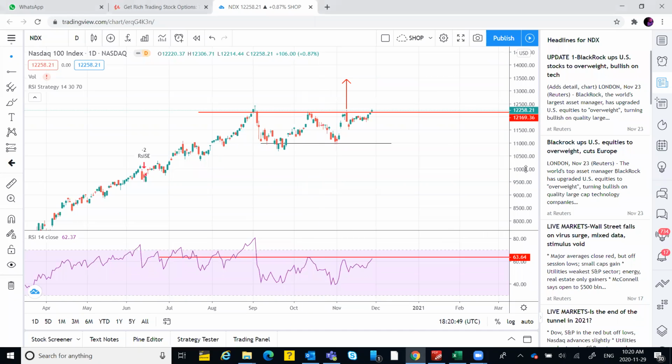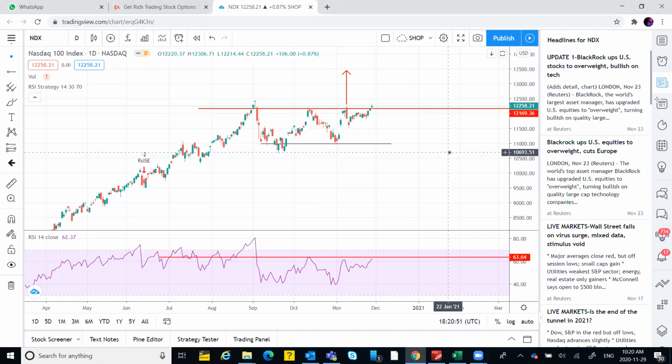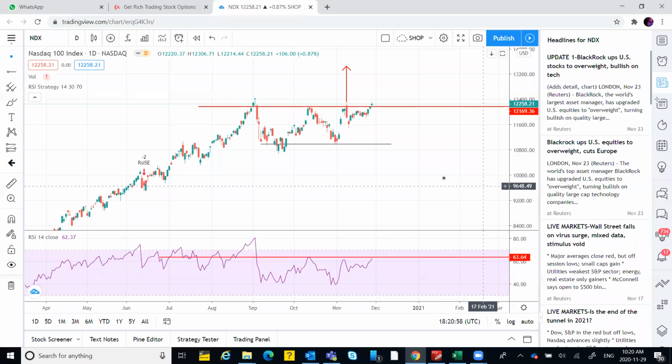As you can see on the screen, NDX closed at the 12,258 level, and this level is really crucial. Last time it reached this level of 12,250 plus, it wasn't able to sustain. Although it went to 12,400, breaking 300 and then 400, it couldn't sustain it, and it fell drastically again back to around the 11,000 level, roughly 11,037.